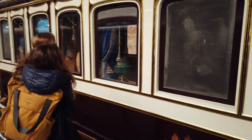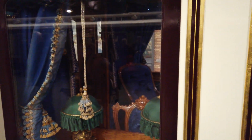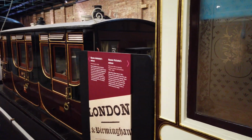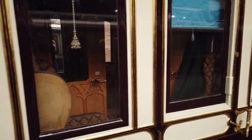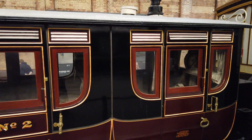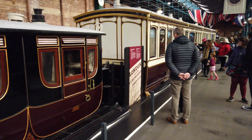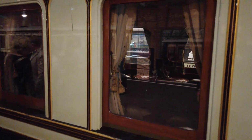This one here. Very prestigious looking. Let's have a look at the information on this one. There's some information here. Queen Victoria's Saloon, this was. And this was Queen Adelaide's Saloon. I think she's got the short straw here, to be fair. I mean, it still looks comfortable, but not quite right, is it? Just past this here on the left, again, look at that table there, play cards.